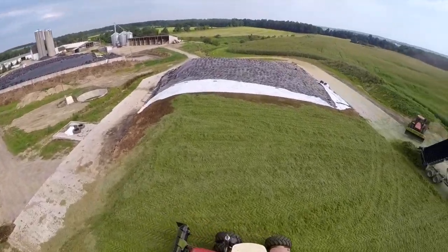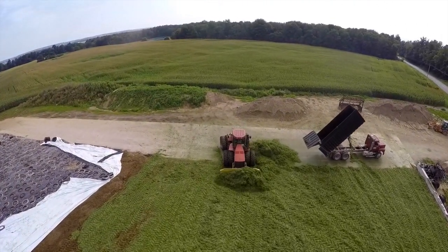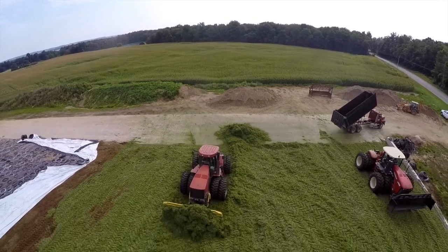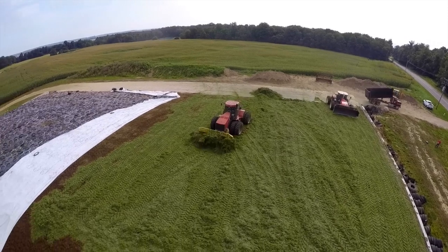So the haylage, or the chopped hay, is coming in from the fields in the truck, and they are dumping it out here, and they are pushing it up on the pile with this Versatile 500 with the blade, and also a Case IH 385. Their Versatile 400 does not have a blade on it, and they use that for other jobs, but this 385 here, like I said, has a blade on it, so these two were pushing and packing.